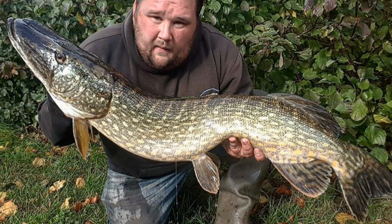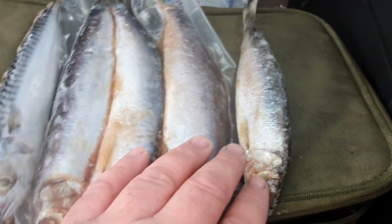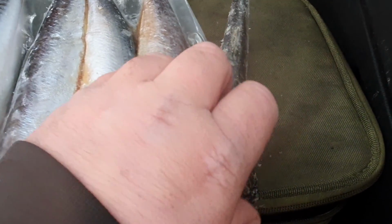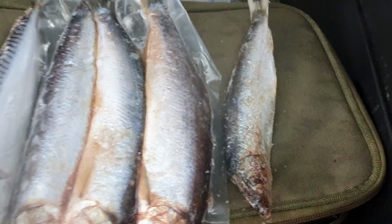Actually, the picture that I'll put on screen now is of a 19-pound pike on a day where I just chucked out any old bait and hoped the rod went when I didn't feel too well. And a 19-pound pike later changed my mind about pike feeding forever. If they're hungry, they'll eat it.